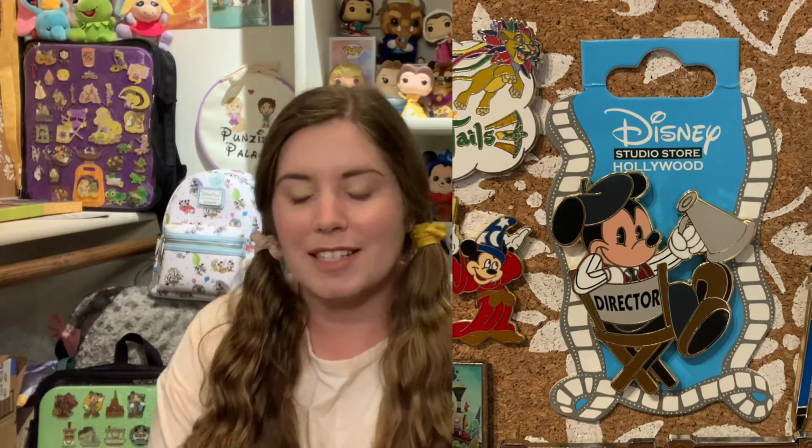These Disney Studio Store Hollywood pins, DSSH, they're absolutely gorgeous. They're old Hollywood style of the Fab Five. No, because Pluto's not one of them. Instead, they put Daisy in, and I kind of like that better. She fits the vibe a little bit more. But I already have the Mickey one. He's up there. He's a little director pin Mickey, and I of course had to get him because it says director, and it's just perfect. Amazing. I love that pin.